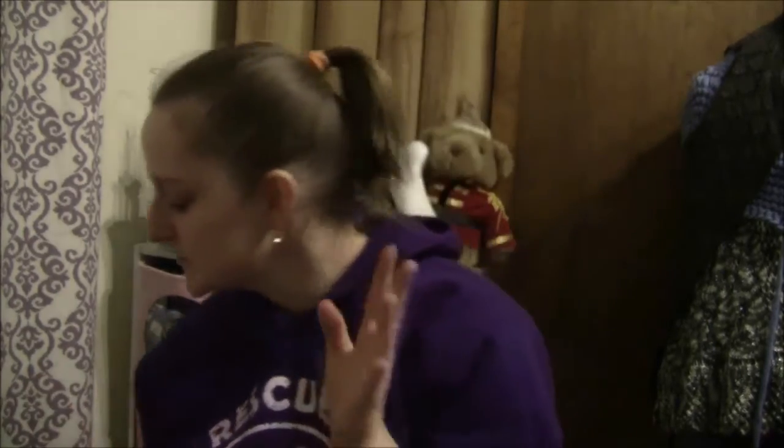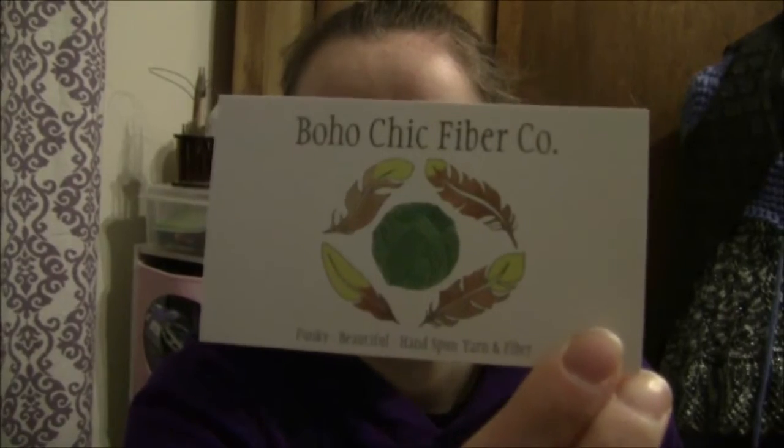But well, let's go ahead and talk about acquisitions, because I have an interesting acquisition. I'll start with these two things first, then we'll go into the bigger one. So, what is her name? I don't think that's her name. One second. Sorry. So, Boho Chic Fiber Company. She's on Etsy. She was having a sale, and I think she was actually having a sale on her Rolags, but I ended up buying these bats instead.